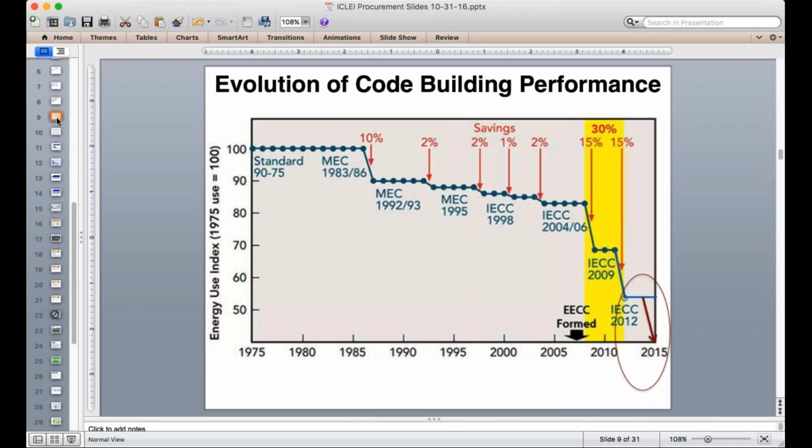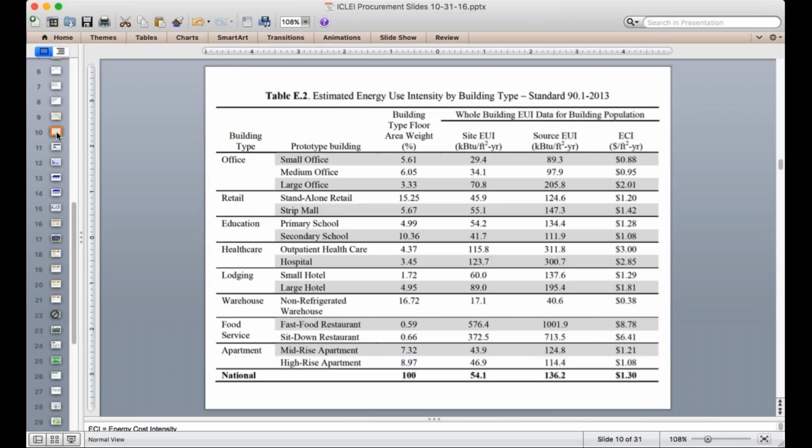Using an energy reduction goal can be challenging just because the energy codes keep moving and getting better and better. So you may start a project under, say, ICC 2009, and by the time the project is submitted to the city, the code may have moved, and the target energy efficiency will have moved as well. So you have to be really aware of where the codes are, where they're going, and how that translates into an efficiency target.